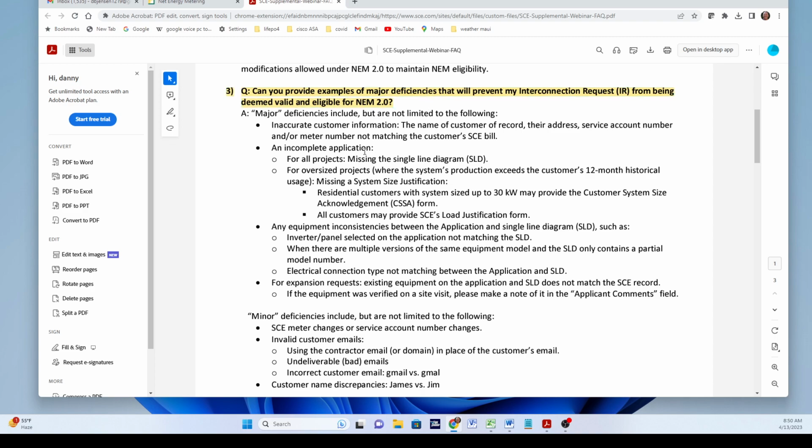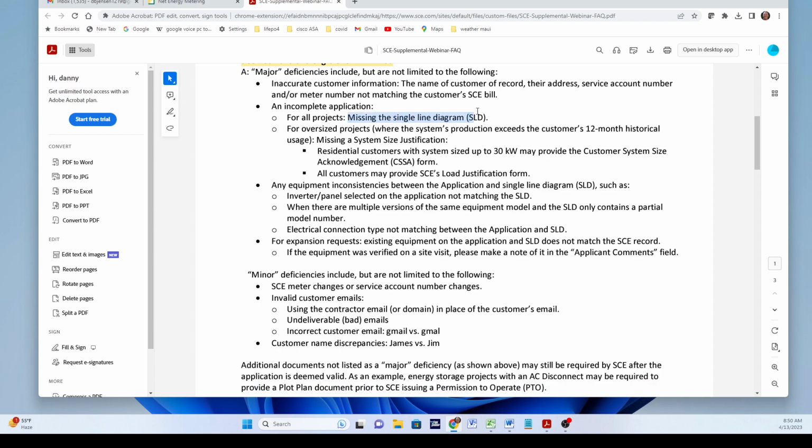So here's some things that you need to double check if you can by viewing your application at Edison, even though you have submitted it and paid, which hopefully most of you have done by now. So missing single line diagram. Well, we went over that yesterday. And for oversized projects that exceed the 12-month historical usage, hopefully you looked at your bill and you know what your 12-month usage is.